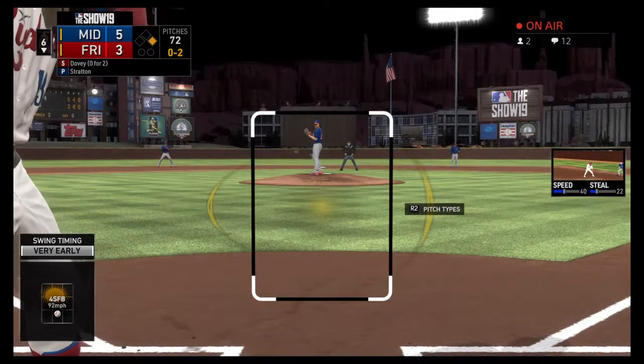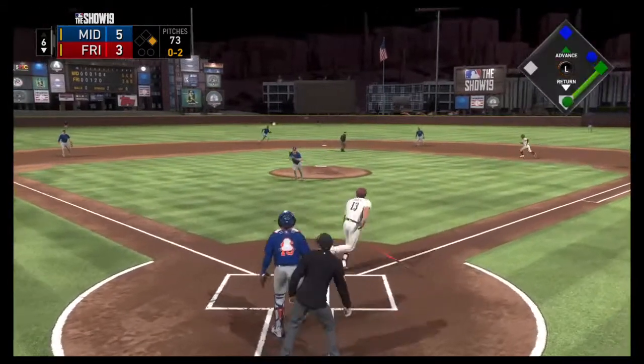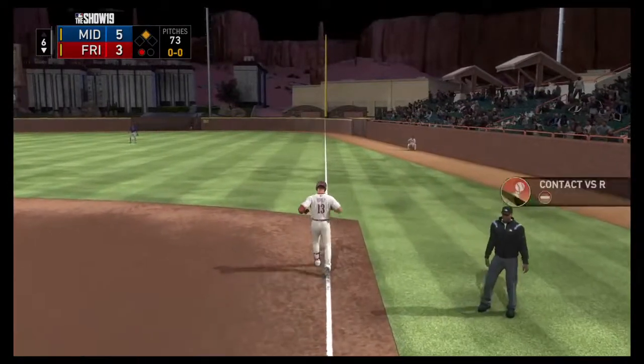Alright. Here comes the 0-2 pitch. A bouncer to the left side. And he won't even think about second as he'll flip on to first for the sure out.